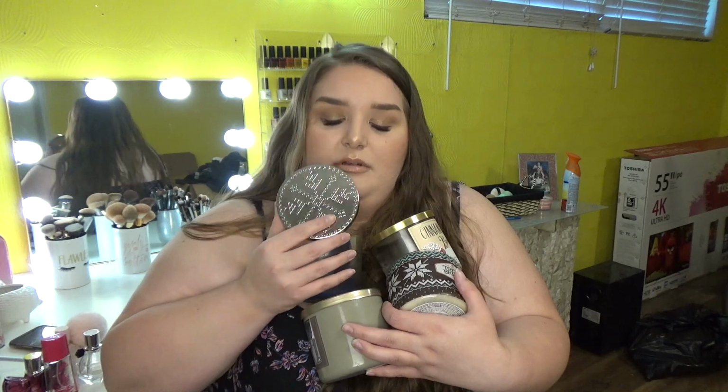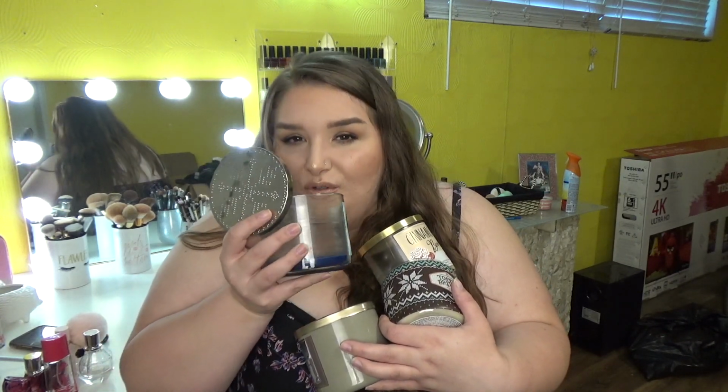Okay, so I've got a bunch of candles here. Blueberry Sugar by Bath & Body Works. This smells so good. Oh my god, I would highly recommend this. It's like sweet candy. How does one describe scents? Like blueberry pie, but sweeter. Oh, I love sweet scents.